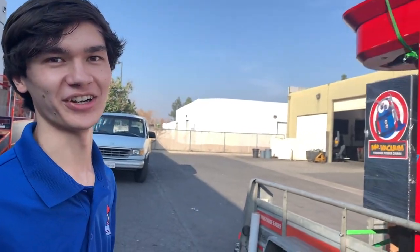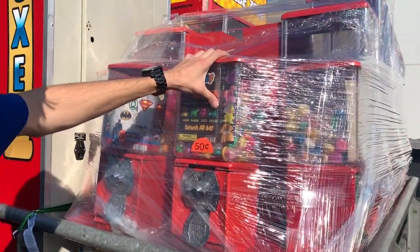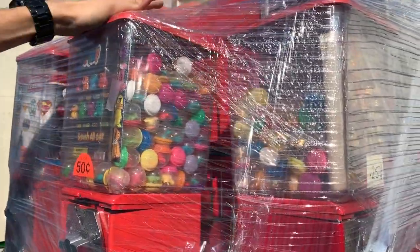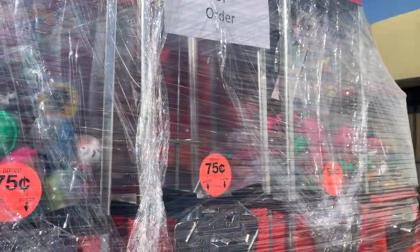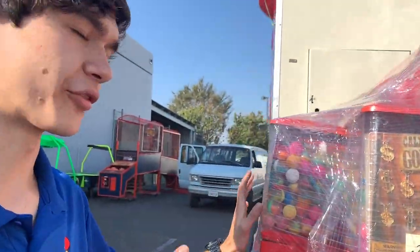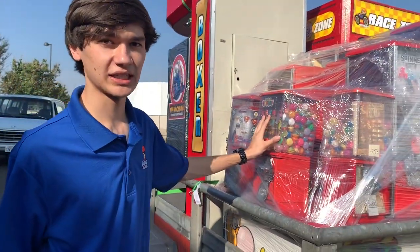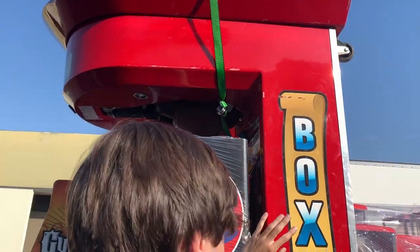Alright, we officially finished loading the trailer. We got an entire rack of gumball machines. These are really nice looking machines. They look open right now just because they're not locked, but they are full product. I love this too because this is the only thing where it's fully mechanical and it needs no electricity. We got the boxer right here.